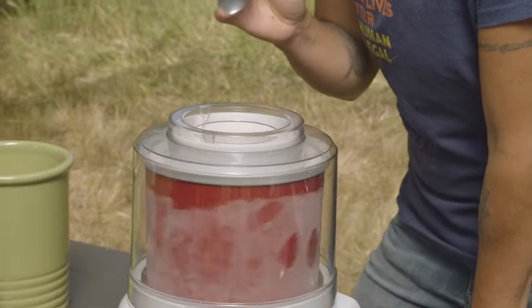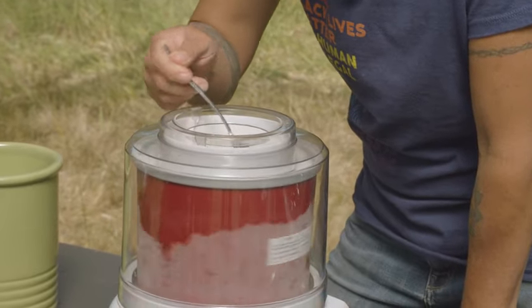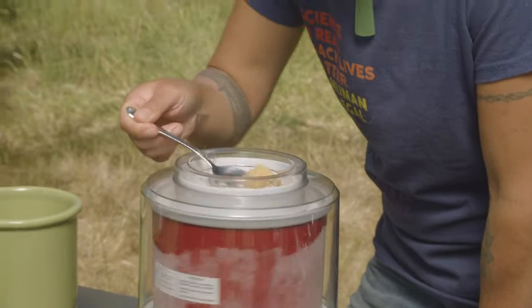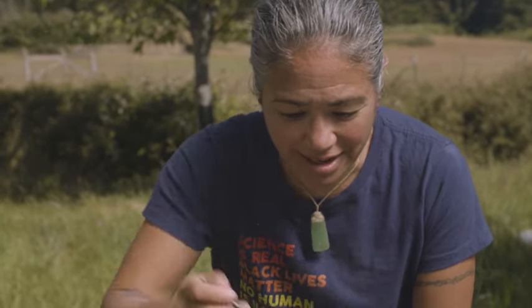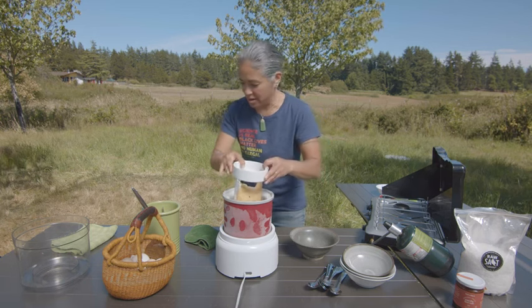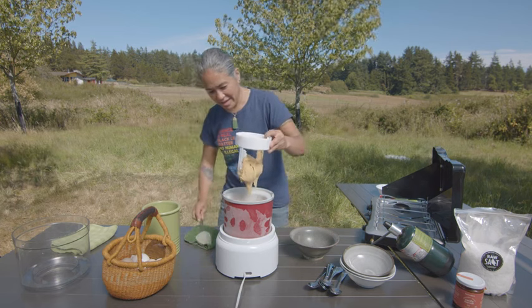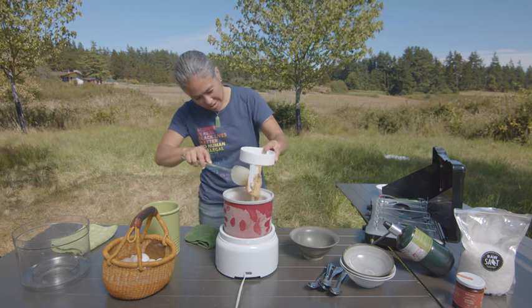All right, so our ice cream is ready to go, but just to double check, we're gonna take a look here and see how it's kind of set up on its own right there. That's how you know it's done. All right, so we're gonna turn this off. All right, look at that. See how it's pulling away from that? That's exactly what we want.